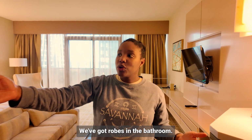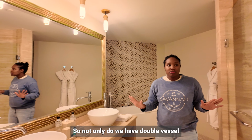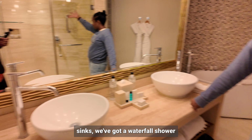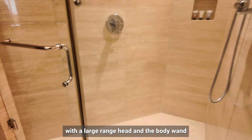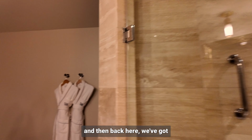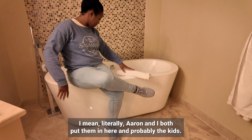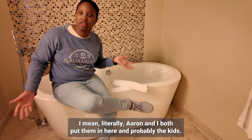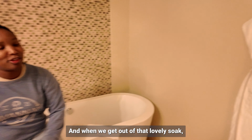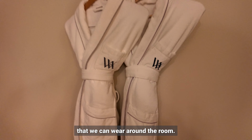We've got robes in the bathroom. Come on in, let's look at this big spa bath. So not only do we have double vessel sinks, we've got a waterfall shower with the large rain head and the body wands. And then back here, we've got a soaking tub. I mean, literally, Aaron and I both could fit in here, and probably the kids. This is massive. And when we get out of that lovely soak, we've got 2 embroidered robes that we can wear around the room.